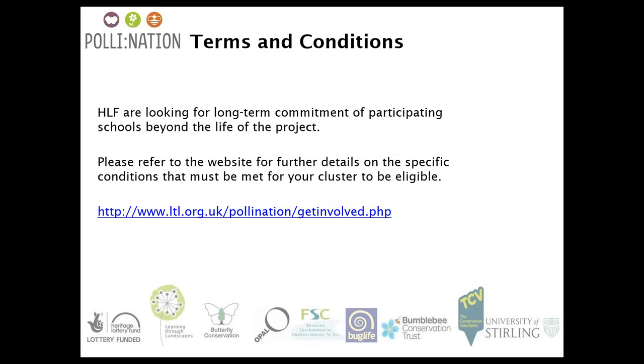So, of course, there are terms and conditions. The HLF is looking for a long-term commitment of participating schools beyond the 2018 life of this project. Please refer to our website and you'll find further details of the specific conditions there, which must be met by all of your cluster to be eligible, and you can find that there.